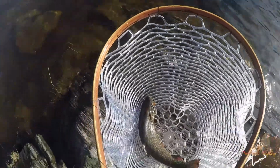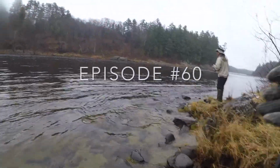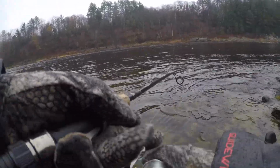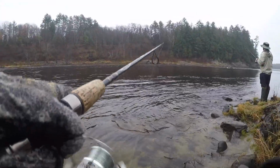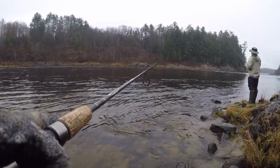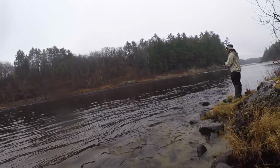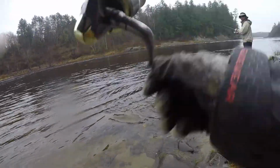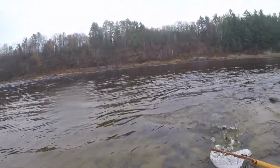They are loving these spinners. Here he goes, nice and easy. All right, first cast, spinner. Yep, there we go, first cast. Feels like a decent one. I don't know if it's big or just coming in sideways, but. That's a trout, brook trout. Gotta love that when you get one first cast.